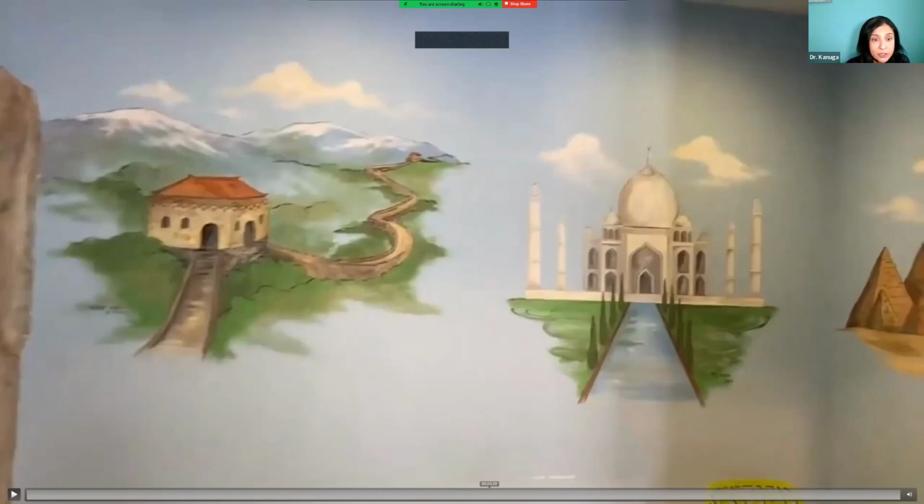Here's a little sneak peek into how it all flows. I'm sure it resembles some of your practices in many ways. This office was designed by me with the theme around the world.